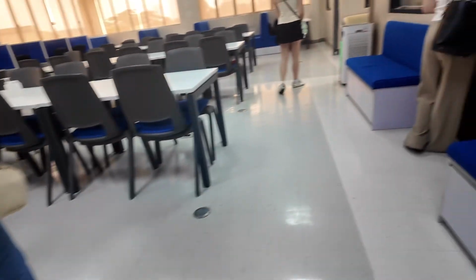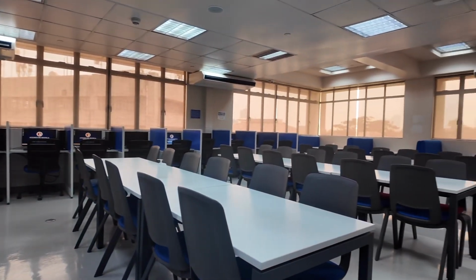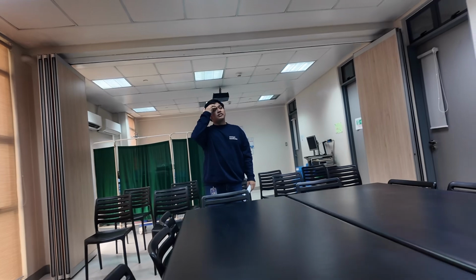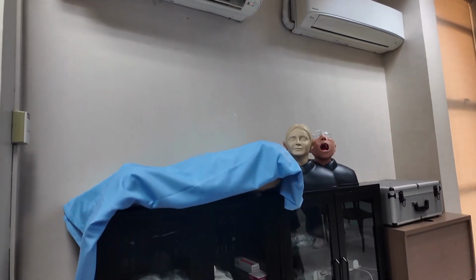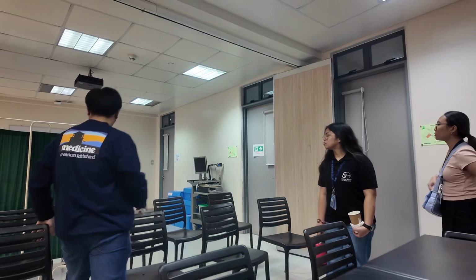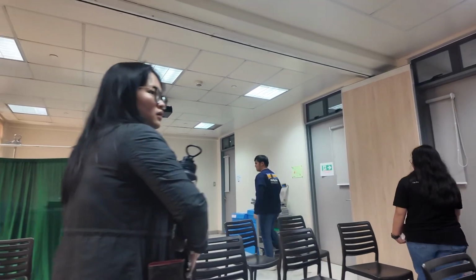Now this one is the mini version of Rizal Library, and it's equipped with a lot of medical books and enough monitors, of course, for the students. And then this one is the simulation laboratory room. The guide explained the purpose of that room. As you can see, there are many human models, and later you'll see the famous human model they use for simulation.